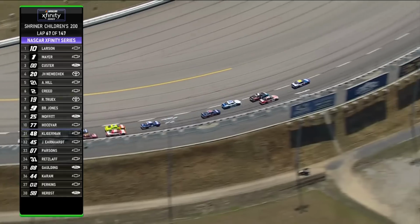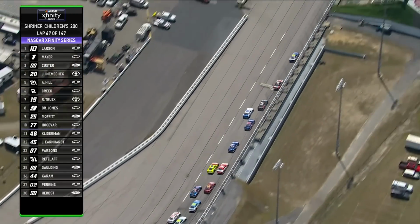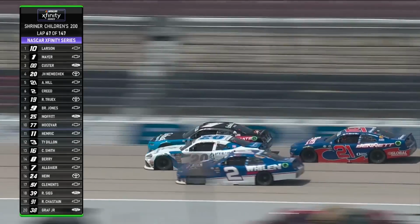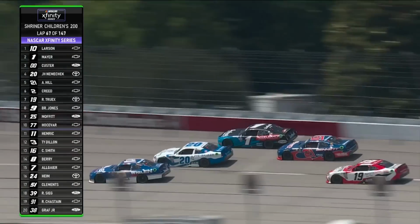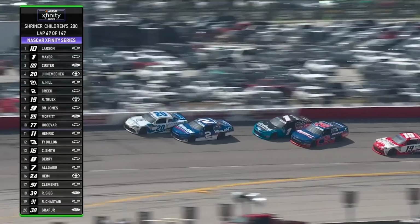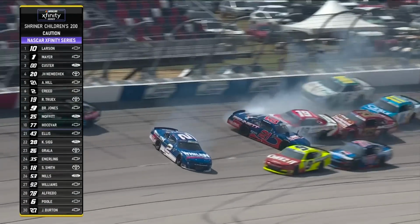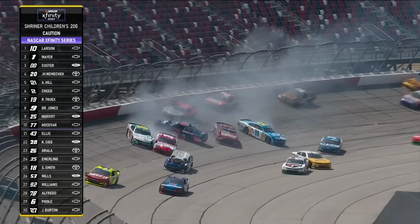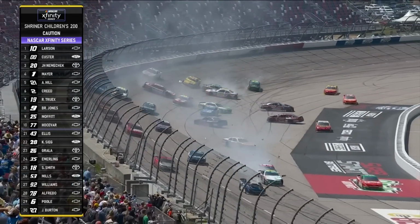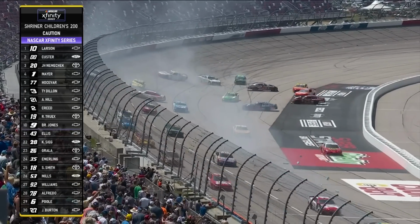21. Austin Hill trying to work his way to the outside. A pole sitter. Oh. John Hunter Nemechek. And boy, Sam Mayer had a handful, didn't he? Sheldon Creed. That's the seldom 3-for-1 if he can finish the deal. Sliding up. Oh, is there room? There goes the two. Simultaneous spins for teammates Austin Hill and Sheldon Creed. And we have our sixth caution of the afternoon.